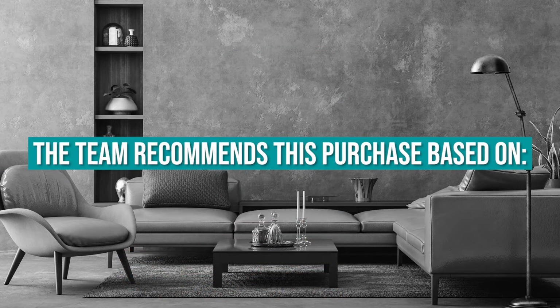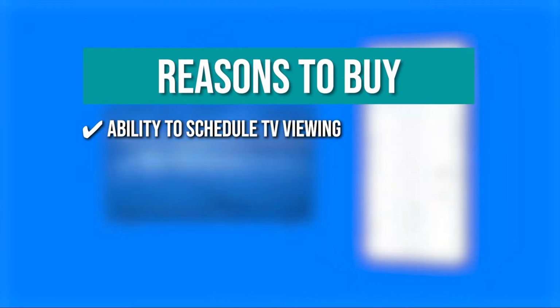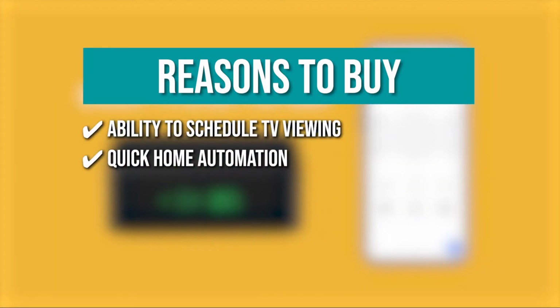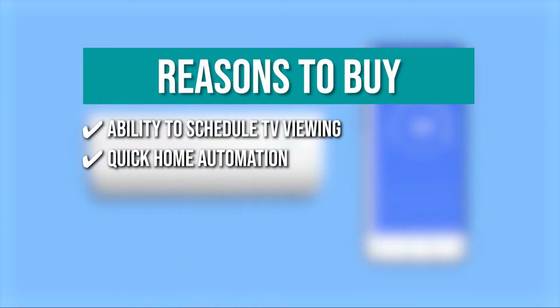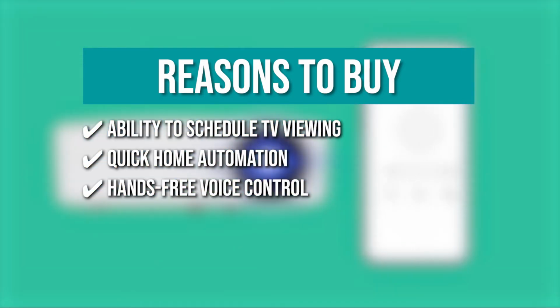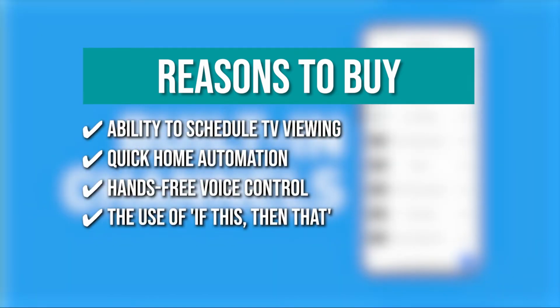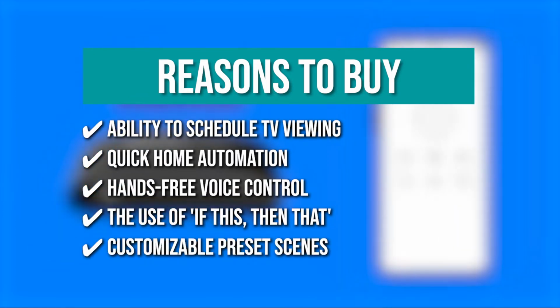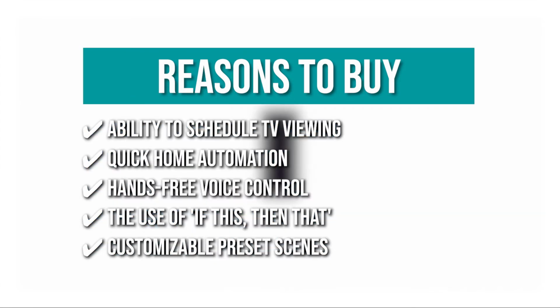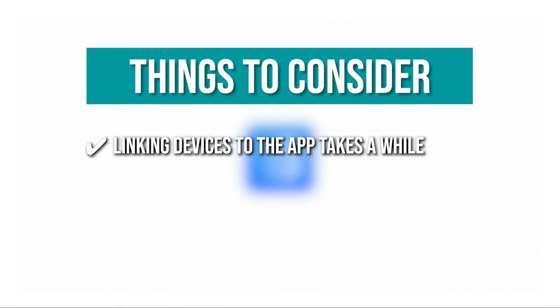The team recommends this purchase based on its ability to schedule TV viewing with its built-in downloadable app, its quick home automation that works with Alexa and Google in activating control mode settings, its full integration of home appliances with the easy-to-use BroadLink app that gives you hands-free voice control of your devices, the use of if this then that programming with other apps and devices, its customizable preset scenes for sleep, morning, and away mode. Keeping all of that in mind, the thing you should know before you buy the BroadLink Smart Remote Control Hub is linking the home devices to the app takes a while.